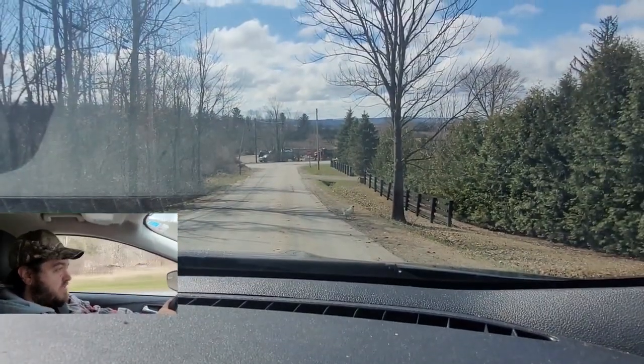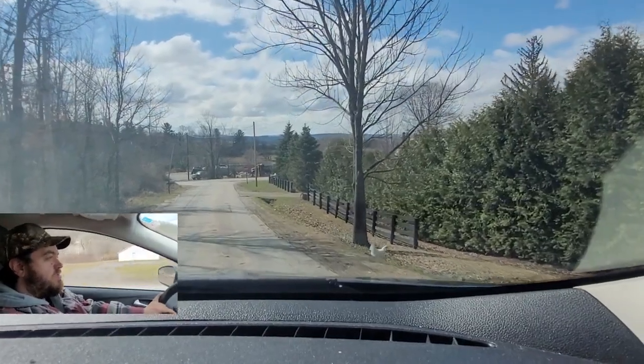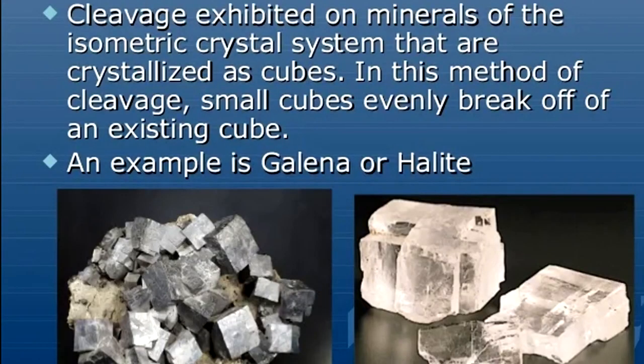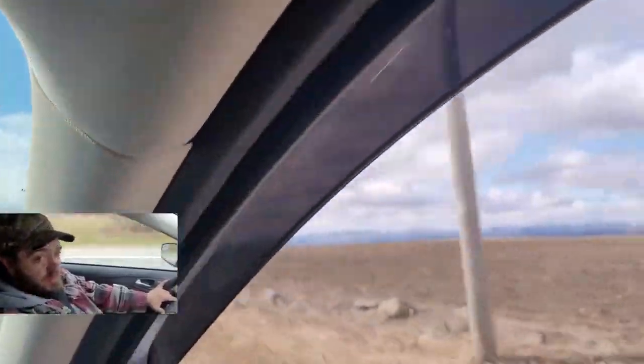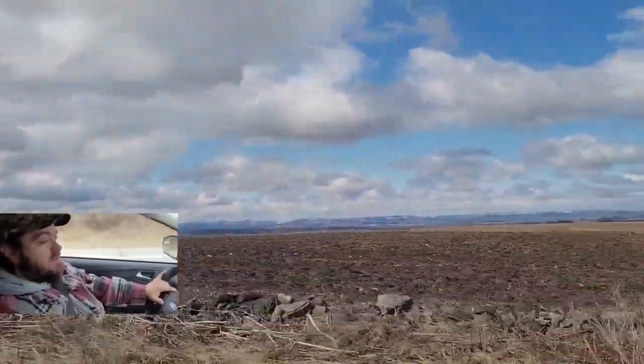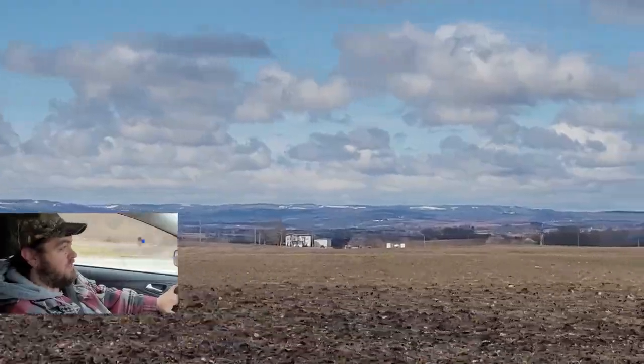So in geology terms, the black flint back there had a cube-like cleavage, or cubage. I don't remember the exact term. It's been a while since I took geology. Cleavage. That's the word, though.